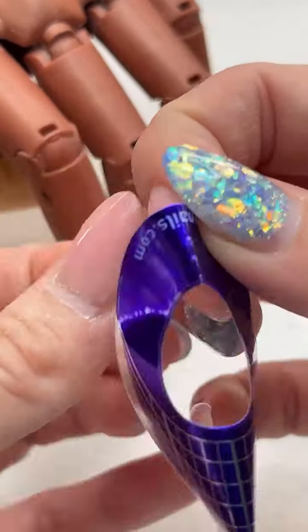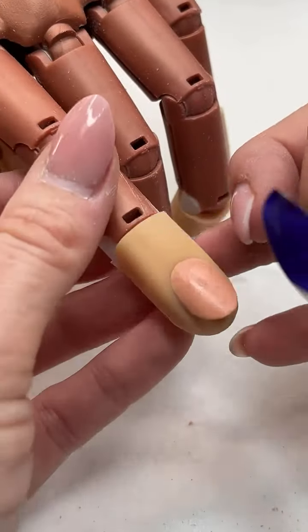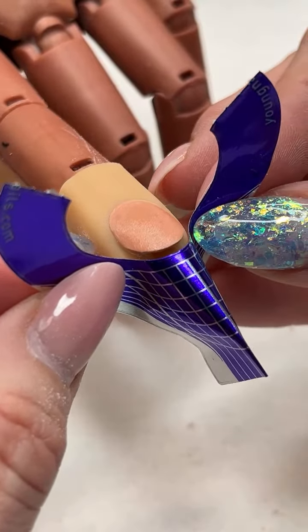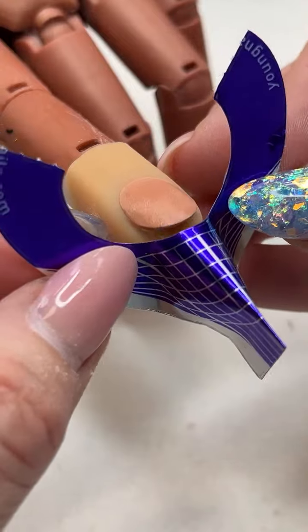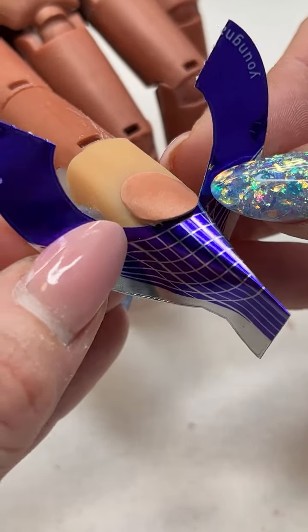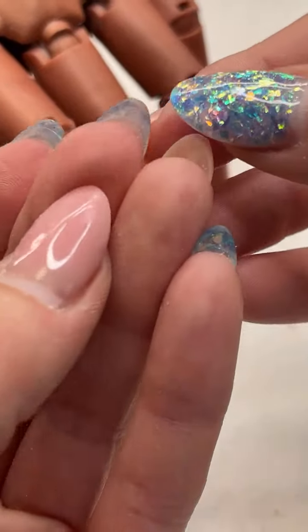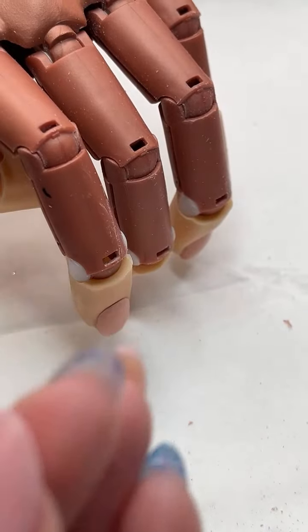Okay, we're going to open up that little perforation up at the top, and then we're going to get our form onto the nail. We're going to come right up underneath that natural nail, and you see I have it at a downward angle. I don't just jam that form right up underneath that free edge because I don't want to push into that hyponychium. That hyponychium is the skin, let me see if you can see it. It's that skin right up under the nail.